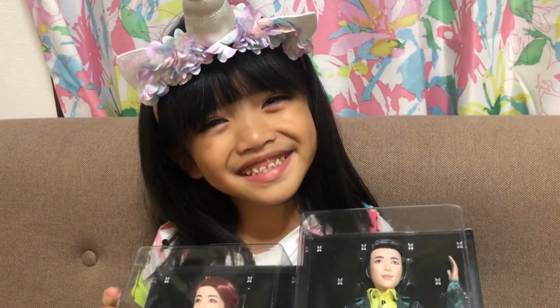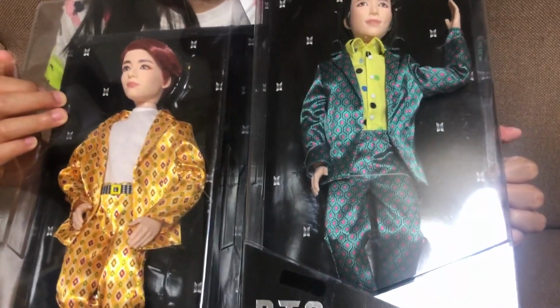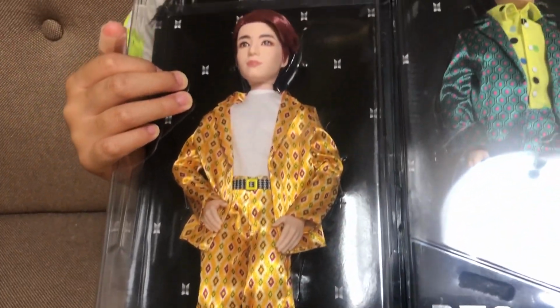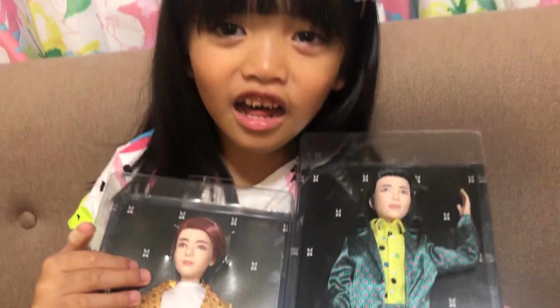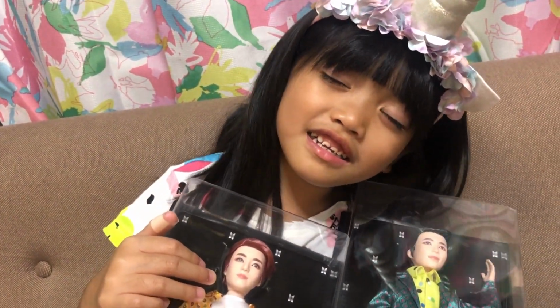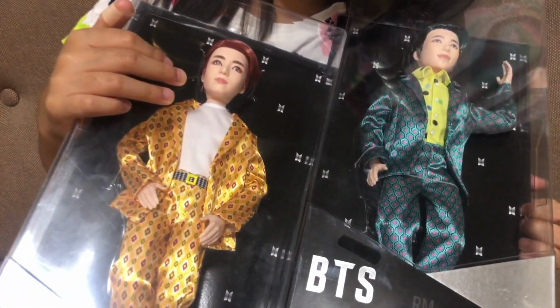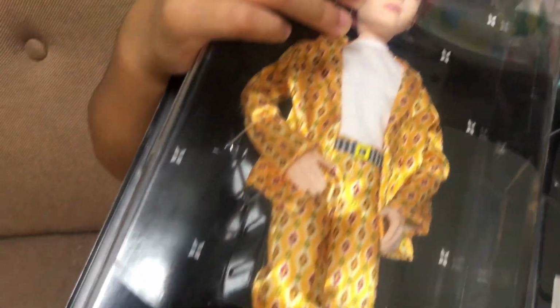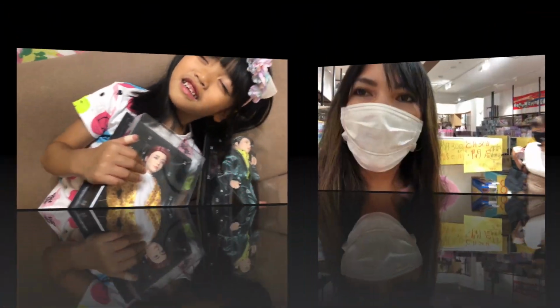What's up, guys? And for today's vlog, we will open a BTS doll. Yes, with Erin Chang. Okay? So let's go and let's open this newly bought BTS doll featuring Jungkook and RM. Alright, let's go.